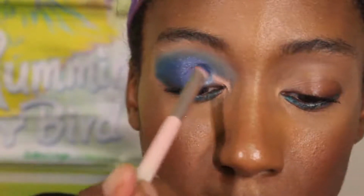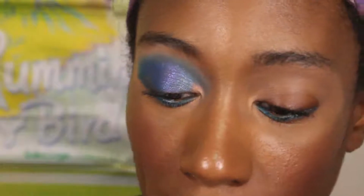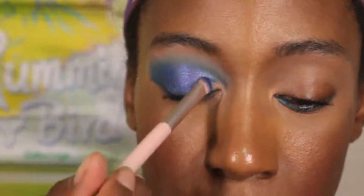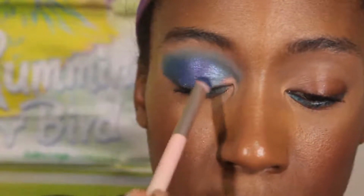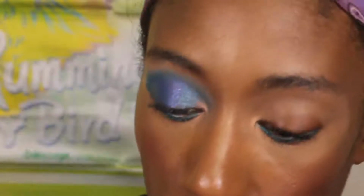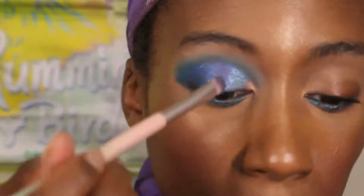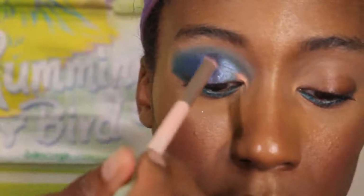I just want a little something extra. No, just a little extra. Yes, that's the little extra I was looking for. And then we'll turn it over and put the purple right on top, just to blend it over a little bit there.